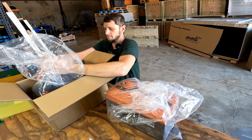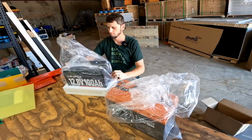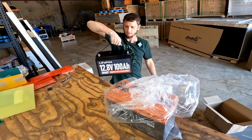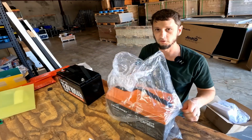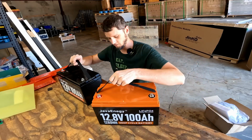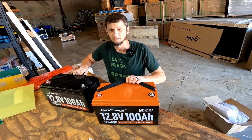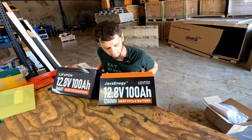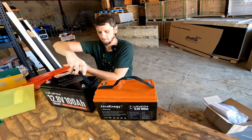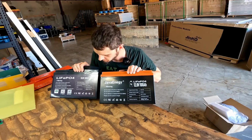Pull this guy out. And we'll grab the scale and do a weigh first. Both have the same kind of packaging, same strap, same battery case. I realize battery case doesn't really mean a whole lot. I think they're all using a very similar battery case now, probably because they're just making it in bulk in one factory and using it everywhere else. Let's see, so what does the front look like? Can you guys see that? Yeah, you can see that. They look very much the same, except one of them says Java Energy instead of LiFePO4 on the front. Cool. And here we have the specs, which at first glance appear to be exactly the same.